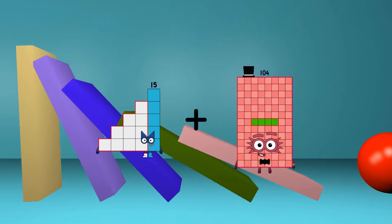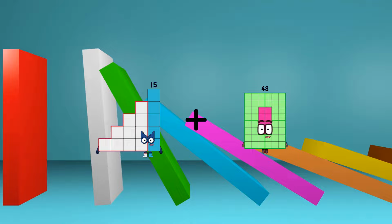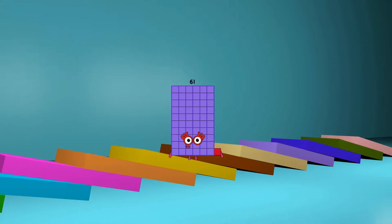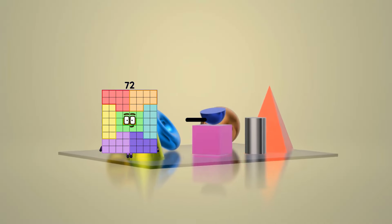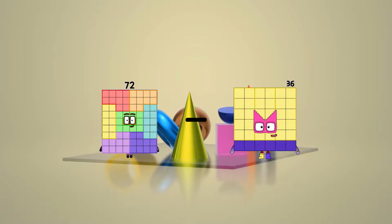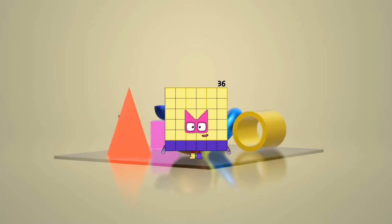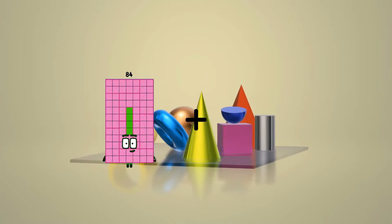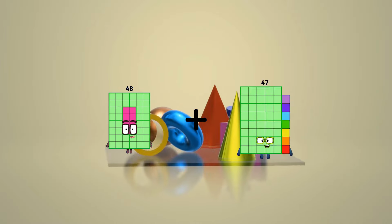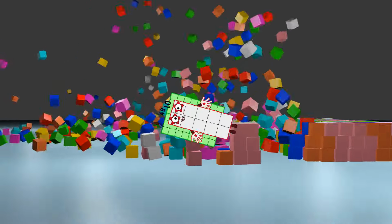15 plus 46 equals 61. 72 minus 36 equals 36. 48 plus 10 equals 58.